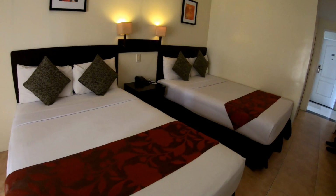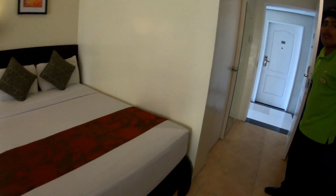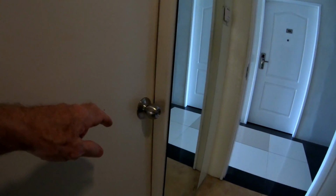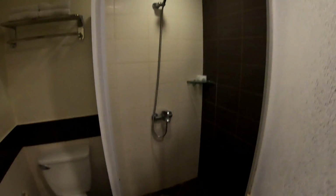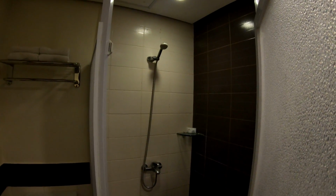And you have hot water in the CR? Hot water? You have shower. So a nice shower in the CR area and closed. And yeah, there is hot water at the tap, right?